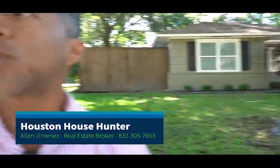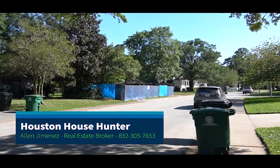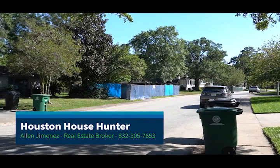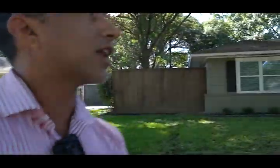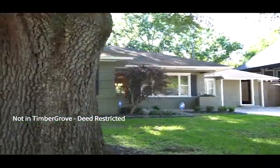One thing that's super important is to look at the street. Make sure to check how the neighbors keep up their properties. Is it quiet? Are there any companies, or sometimes they can open up bars and stuff. There are no deed restrictions in a lot of parts of Houston Heights, so it's super important to look at what's next to you or across from you. Let's go take a look at this bad boy.